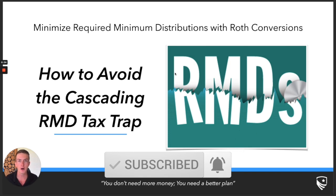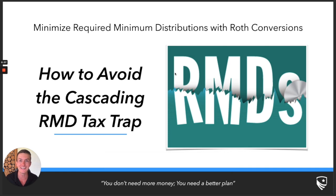So let's talk about RMDs and how Roth conversions can help you avoid this tax problem. Now, it's important to understand that RMDs are often not a tax problem in and of themselves. Yes, you will owe taxes on the RMD, and that can put you into additional higher tax brackets. But RMDs also create a cascading effect, where not only will you owe taxes on the RMD, but it can cause you to take tax penalties in other parts of your retirement, thus raising your marginal tax bracket. So we're going to be talking about how to avoid this cascading RMD tax trap.